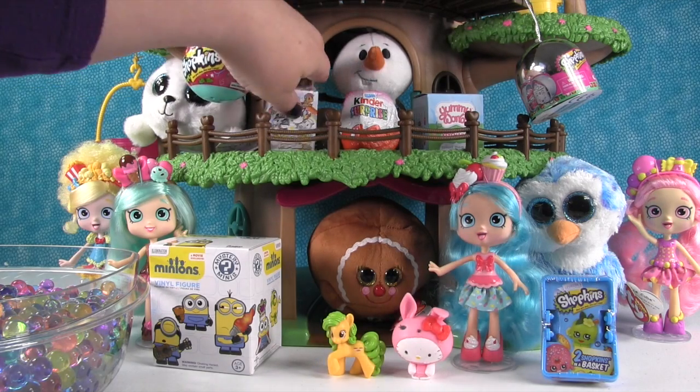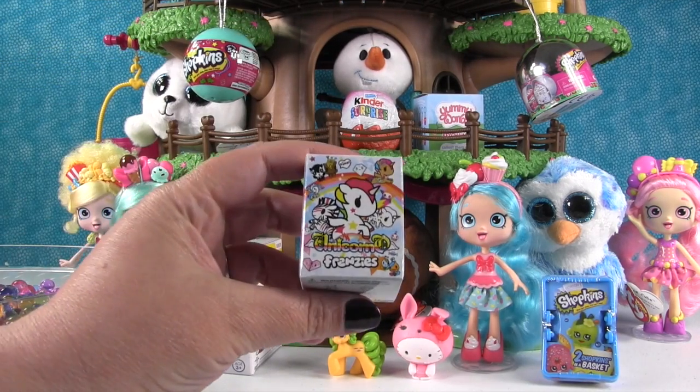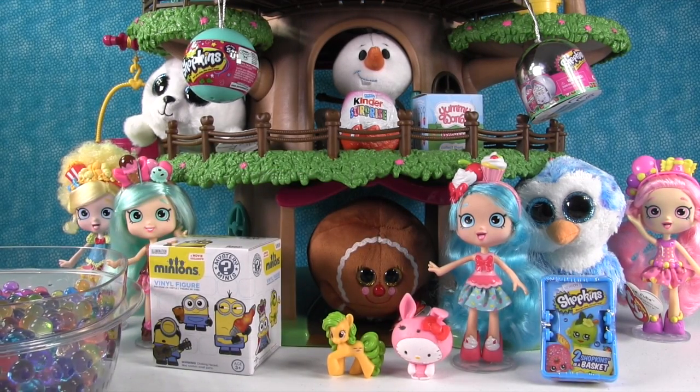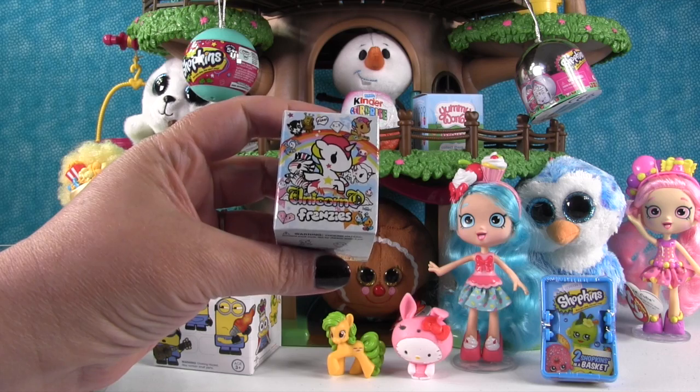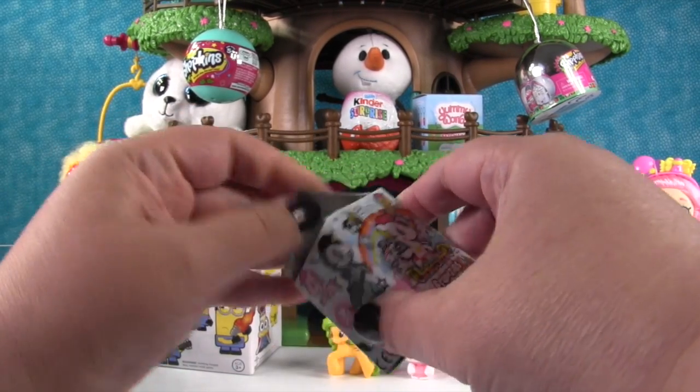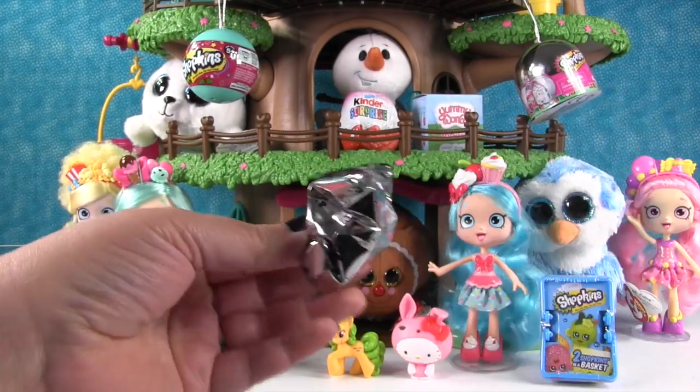That's right. Okay, we're going to open one more thing right now, and then we're going to move on to the big bowl of Orbeez hiding over here. So we're going to open this Unicorno Frenzies. These are by Tokidoki. And they're super cool.